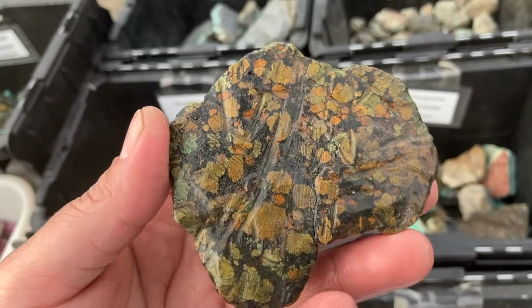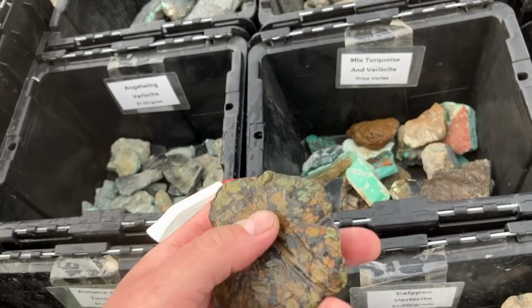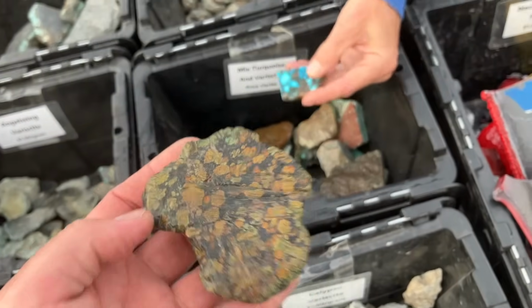Or is this Chinese turquoise, I think. Yeah, I was going to say it's just hanging out in the Veras Site bin. Oh, turquoise and Veras Site. Didn't see that. You've been cutting, brother?